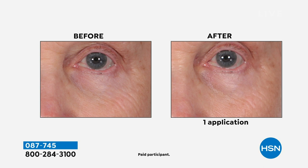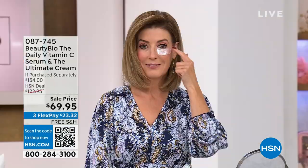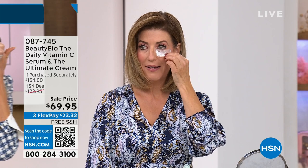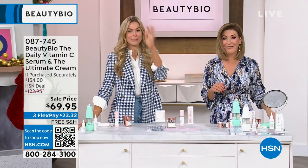What we're doing today, we have never done before. I feel like I just need to keep that eye patch on. But literally, I know. I feel like a pirate. Peel and reveal. I just took mine off. Look at that. It feels so good. Look at the difference. Instant.